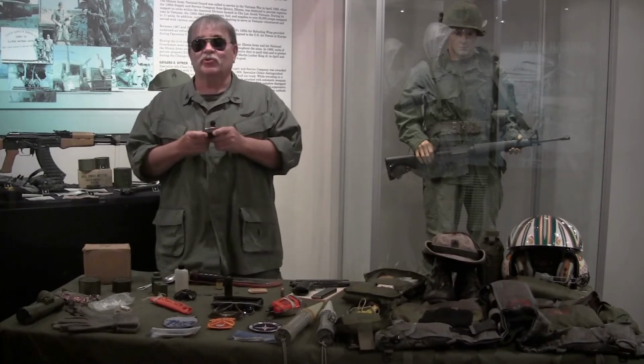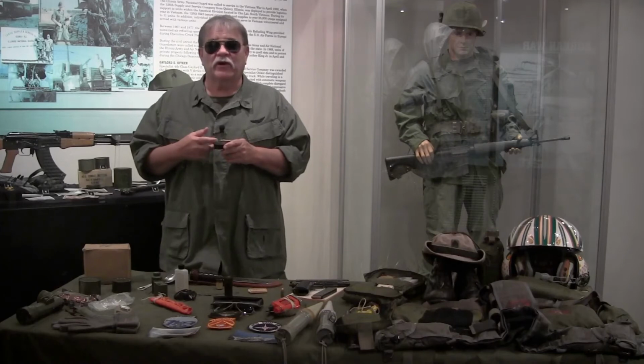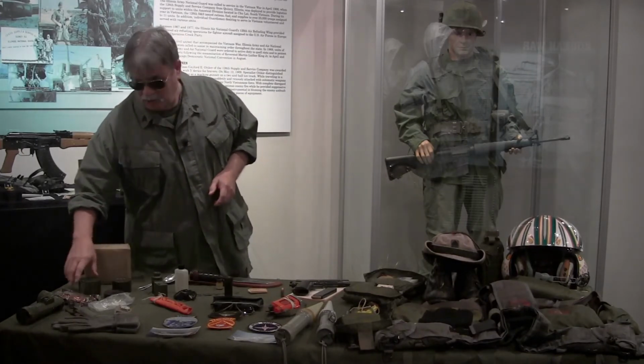There were also cans this size that had strawberry jam, grape jelly, cheese, and such as that. The strawberry jam really wasn't too bad. It did actually taste pretty good.